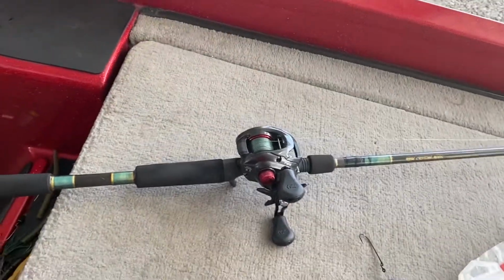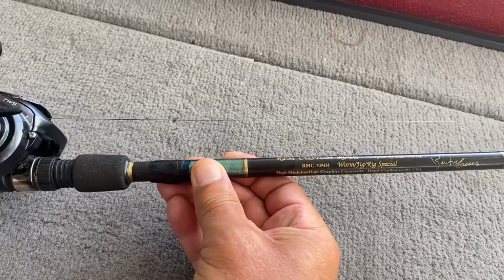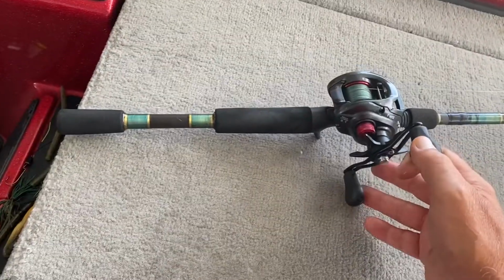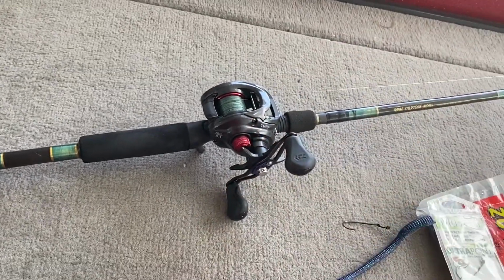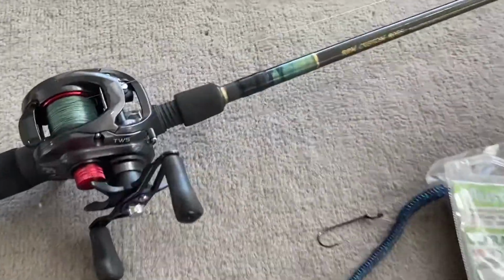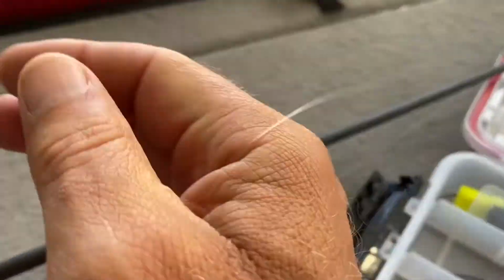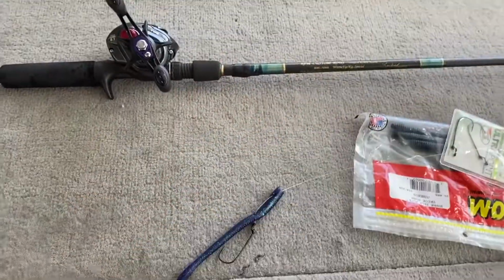So the rod and reel setup, this is an RPM custom rod. It's a worm and jig rod, 7-foot, medium heavy. Very good for this stuff. I used a Tatula 8-to-1 Daiwa reel. Really important for that gear ratio. Also, I was using 30-pound braid, linked to, here we go, can you see it there? That's the FG knot. Yes, 15-pound fluorocarbon leader. And that's what got the bites.